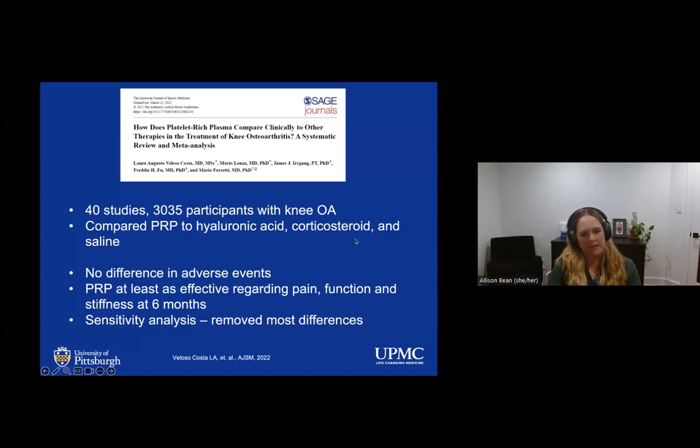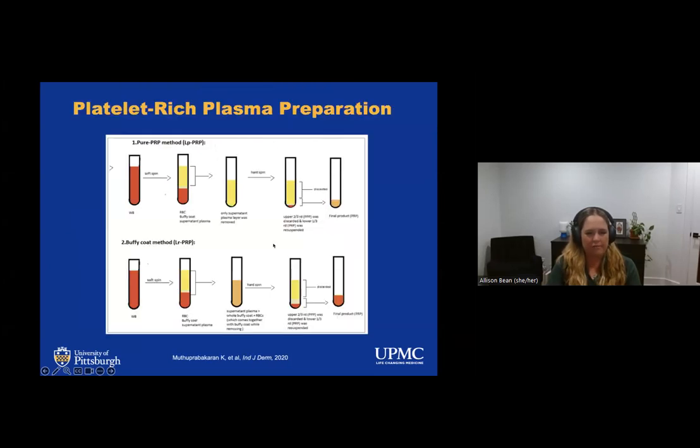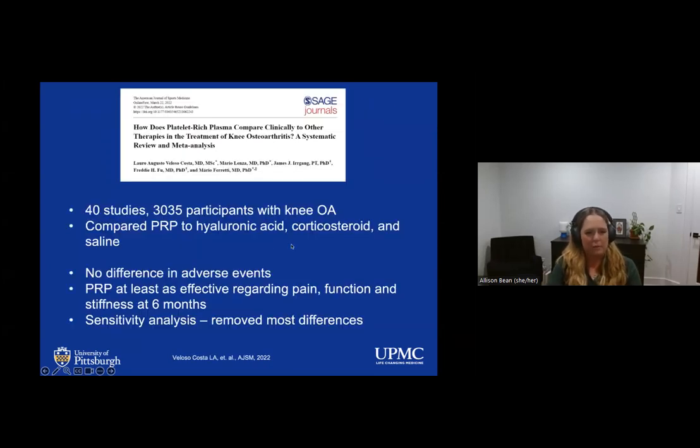It just means that in this group of 3,000 patients and 40 studies, it doesn't seem to be particularly better for pain and stiffness and function than the other more traditionally utilized treatments.